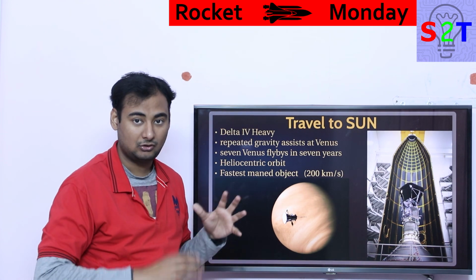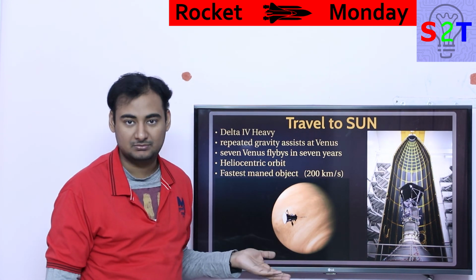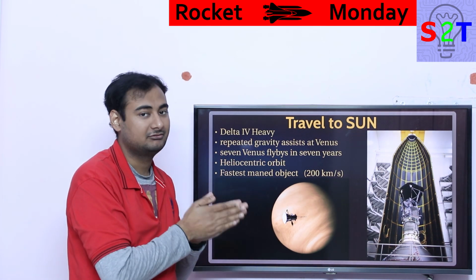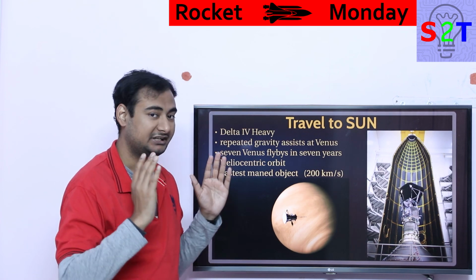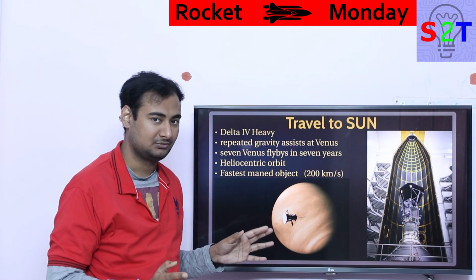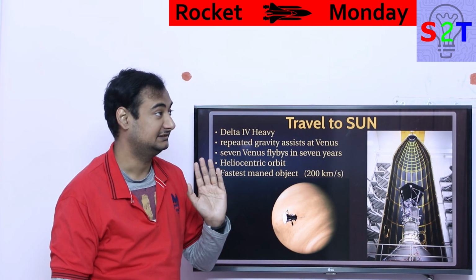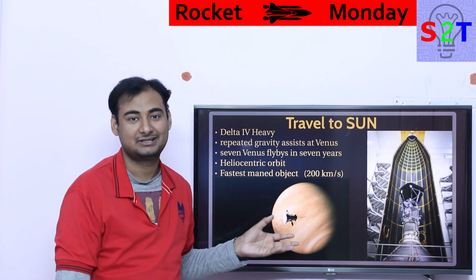And when we are talking about the orbit, basically it's heliocentric. We are orbiting the sun, it's very elliptical, and during a descent to the sun itself, we're going to get yo-yo speeds. I'm talking about the fastest man-made object, as high as 200 kilometers per second. That's fast. So that's how we're going to travel to it.